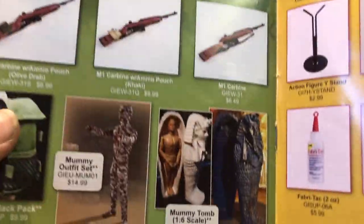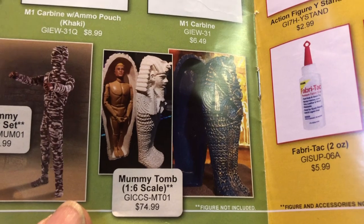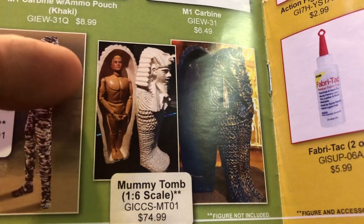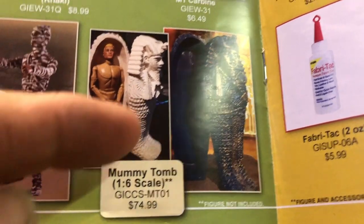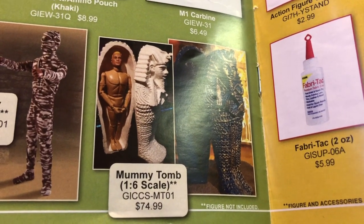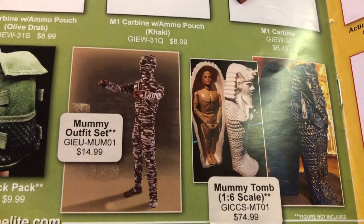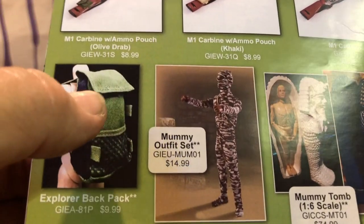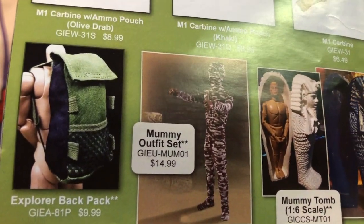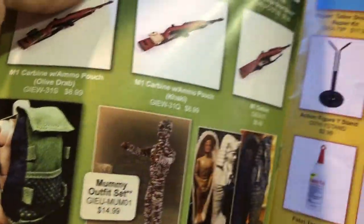Another thing that really intrigued me was this. 1/6 scale Egyptian sarcophagus. This thing is really dope. As you can see, a full-figured G.I. Joe fits in there. It looks like it comes unpainted, but definitely going to get one of those. That looks pretty cool. And they even come with a mummy suit, which is kind of cool. And I'm also kind of digging this Explorer backpack. Kind of looks like something maybe Cody would make. But that looks pretty dope. May have to get one of those.